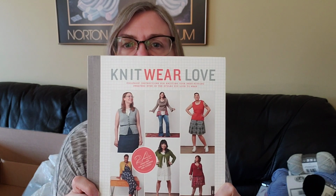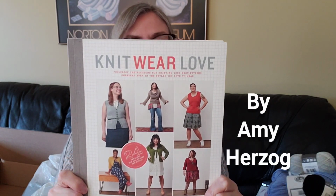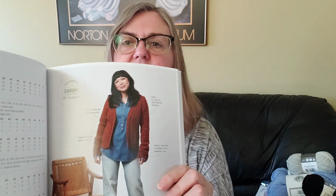She also, and she did mention this, had a whole bunch of books that she was hoping to rehome. And so she sent me a book. She gave me the names. And I did take a quick look at this book, and it is right up my alley. It is called Knit, Wear, Love. And it's all about choosing patterns that suit your shape and how you can customize them for the results that you want. So very, very detailed book. I am very, very thrilled to get it.